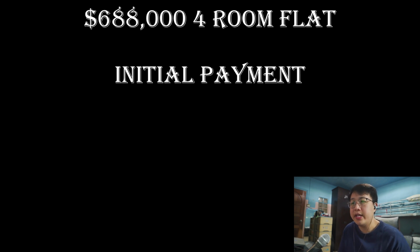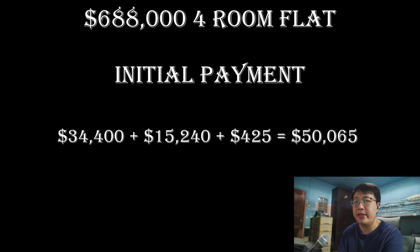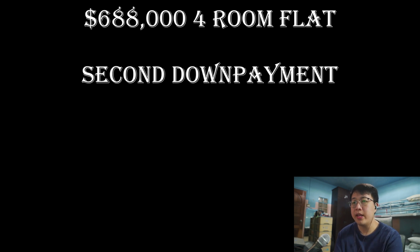Now if you want to purchase the most expensive unit, so a 4-room unit at the 47th floor, at $688,000, your first payment will include the first down payment of $34,400 plus $15,240 of stamp duties and $425 of conveyancing fees, which brings your first payment to $50,065.